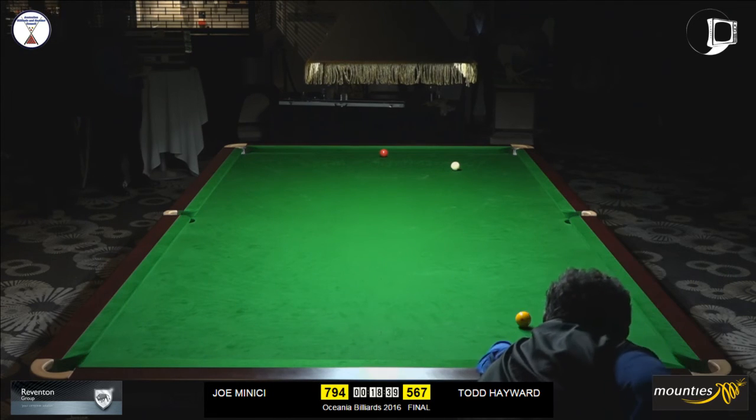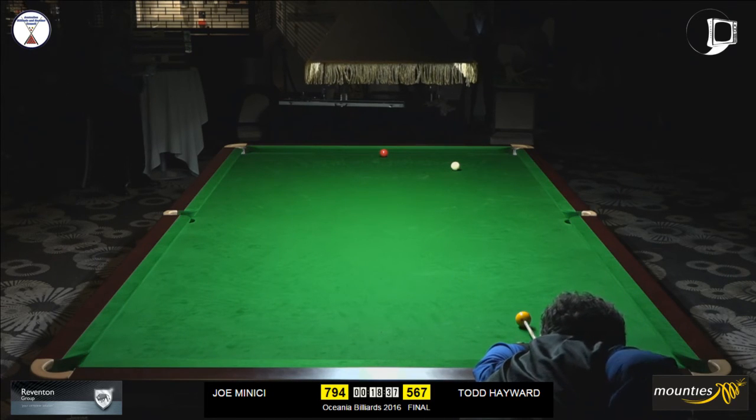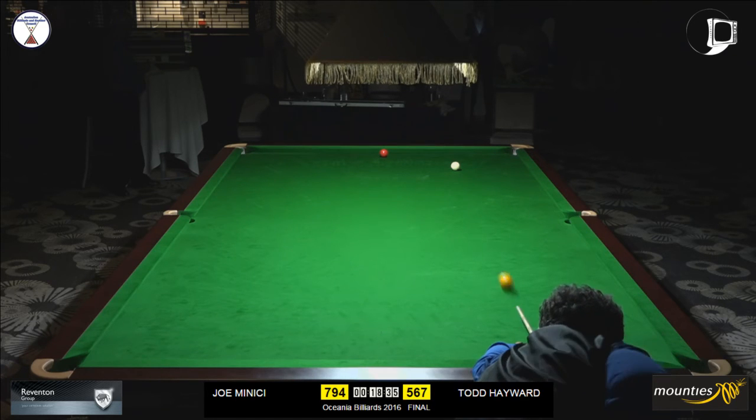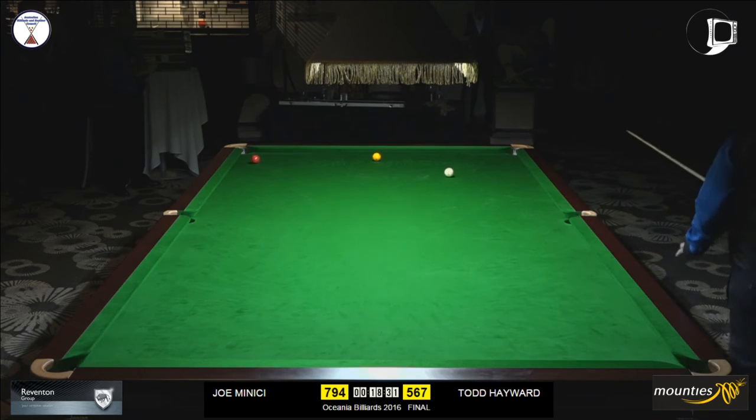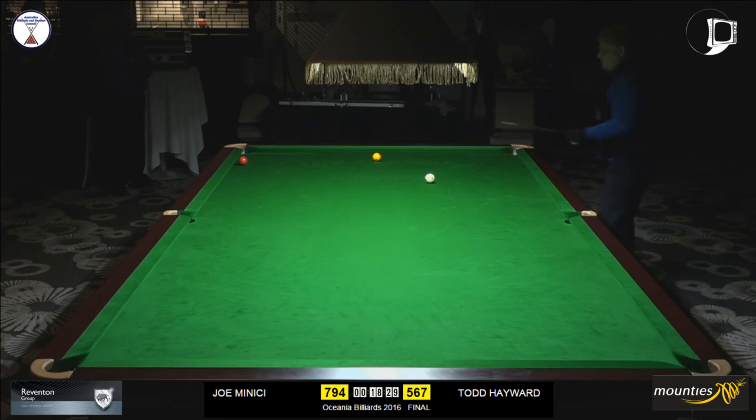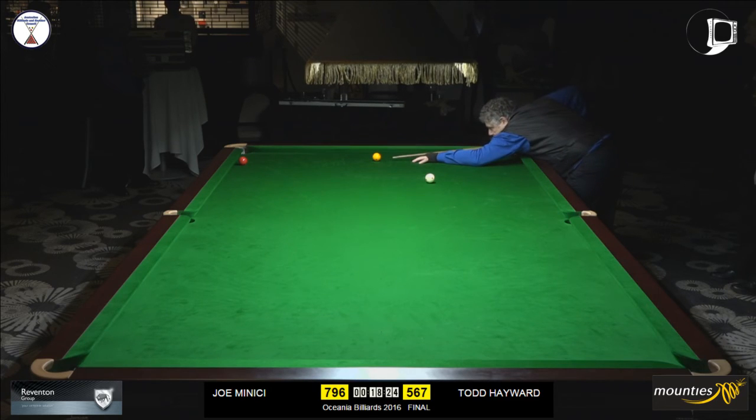Todd becomes more and more desperate. Joe becomes more and more confident and just starts to hide the balls. There's no motivation for Joe to develop them more than he needs to. All he's got to do at this stage to win is to stop Todd from getting back to the table and scoring heavily. So he'll play the balls into very conservative positions.